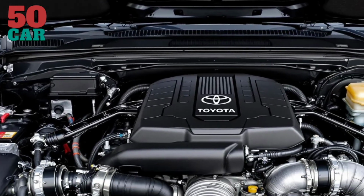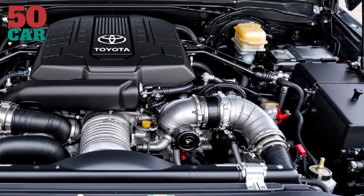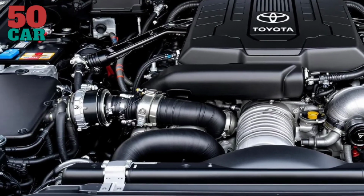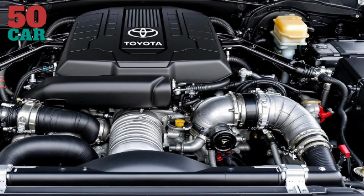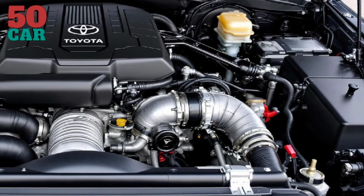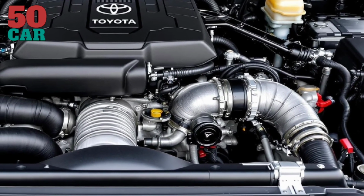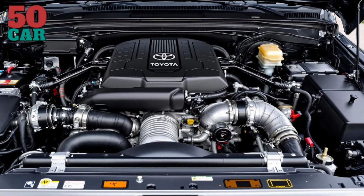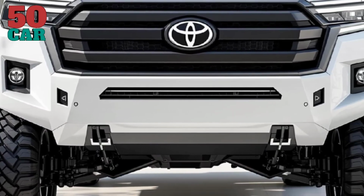Performance: powering this Titan is a 3.5L twin-turbo V6 hybrid producing 420 horsepower and 500 lb-ft torque. It's no sprinter, taking 6.9 seconds to 60 miles per hour, but it pulls with relentless force. A 10-speed automatic transmission ensures steady power delivery across all terrains. The downside: fuel economy is lackluster, and tire replacements cost a small fortune. Max speed caps at 112 miles per hour because it's a bulldozer, not a rocket.